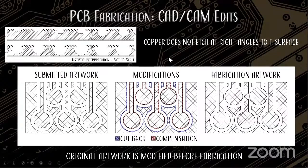A couple other things to keep in mind when you're doing designs. The artwork that you give us is not the artwork that gets made. We mess around with your stuff when we receive it. All fab houses do. We'll cut back the copper in some spots and compensate in others. The reason is, like I said earlier, the copper doesn't etch straight down, so we've got to modify this stuff. After the etching occurs, we've got your trace as close to spec as possible. That means we're going to be modifying some of your copper, especially on your impedance controlled stuff.